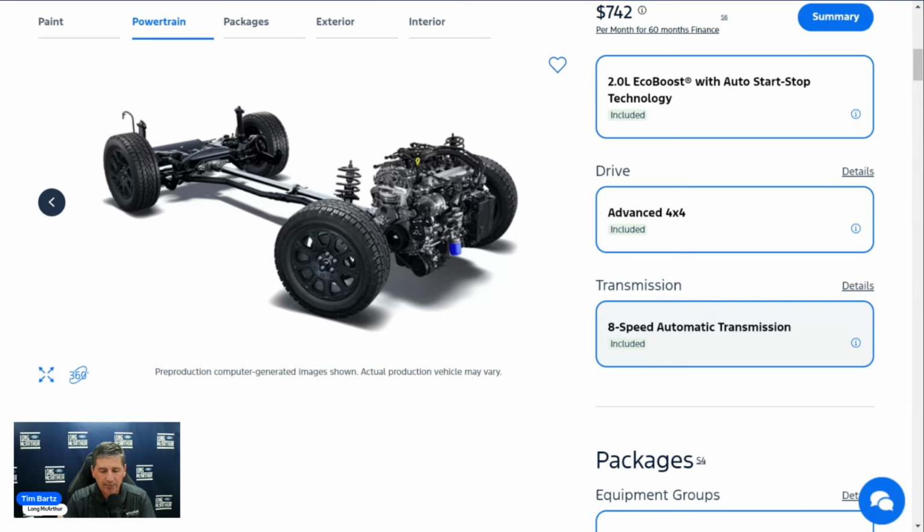Also, you're going to see the advanced four-wheel drive system. This gets that upgraded four-wheel drive system. It gets you the twin clutch rear drive unit that gives you the locking differential, so you can lock in there too. That's real nice, because not only are you going to be able to drive the power to the rear wheels, but also to each wheel you need to. It's a pretty good system, and you're going to have a lot of fun with this.